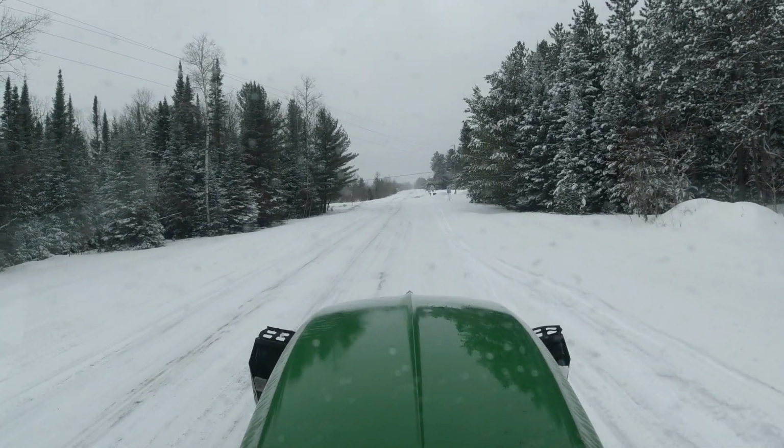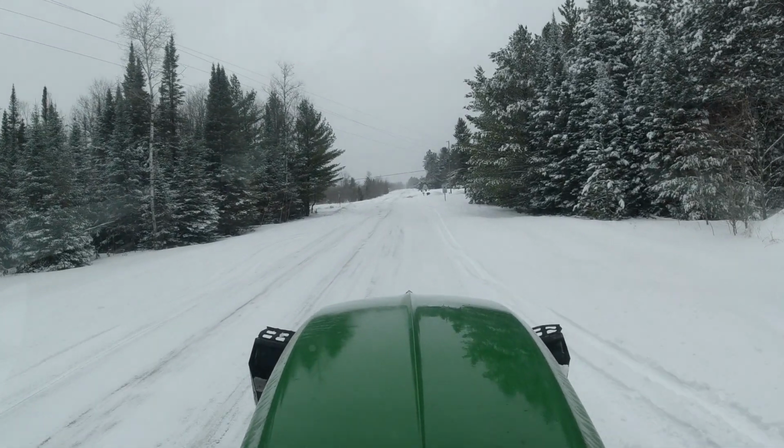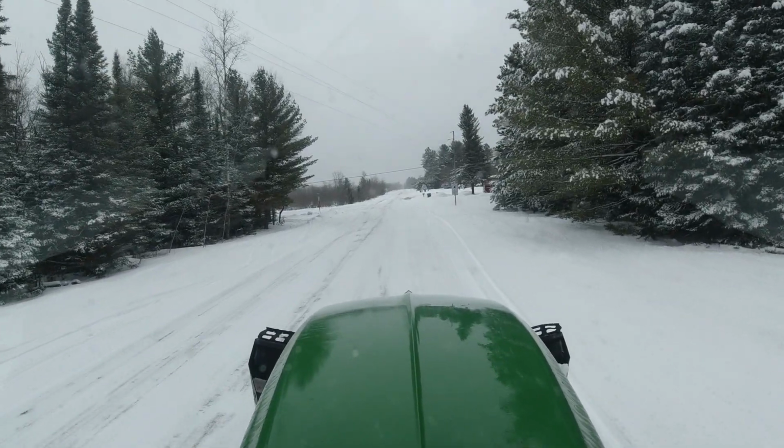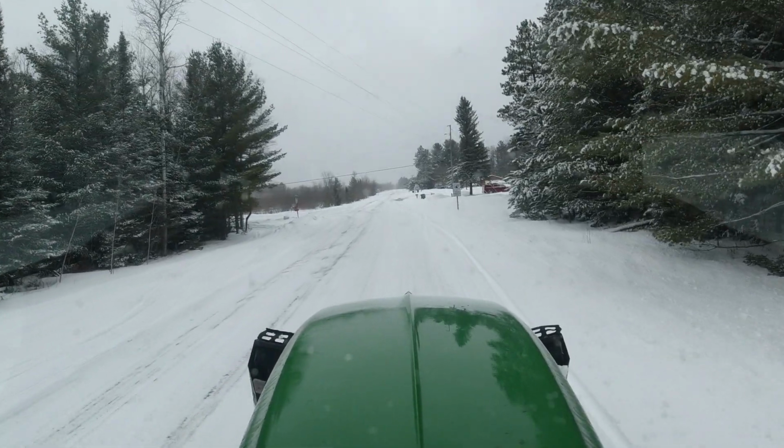Nothing but ice. Tractor spun out like that.